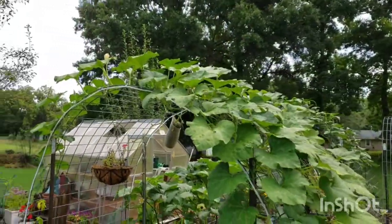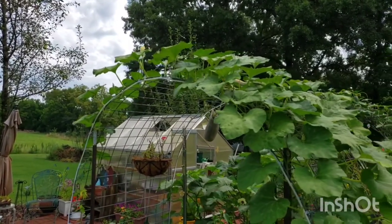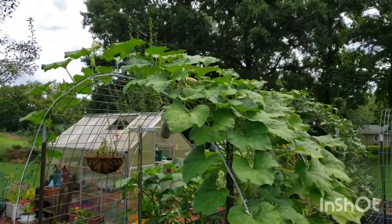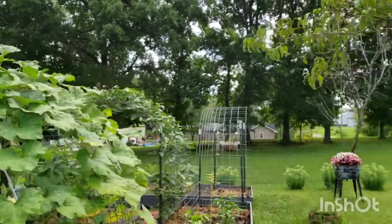I think next year I'll put my long beans on this trellis because, you know, you want to rotate your crops anyway, but I want to put those over here because I think they'll look really cool hanging down with those lights and look really neat.